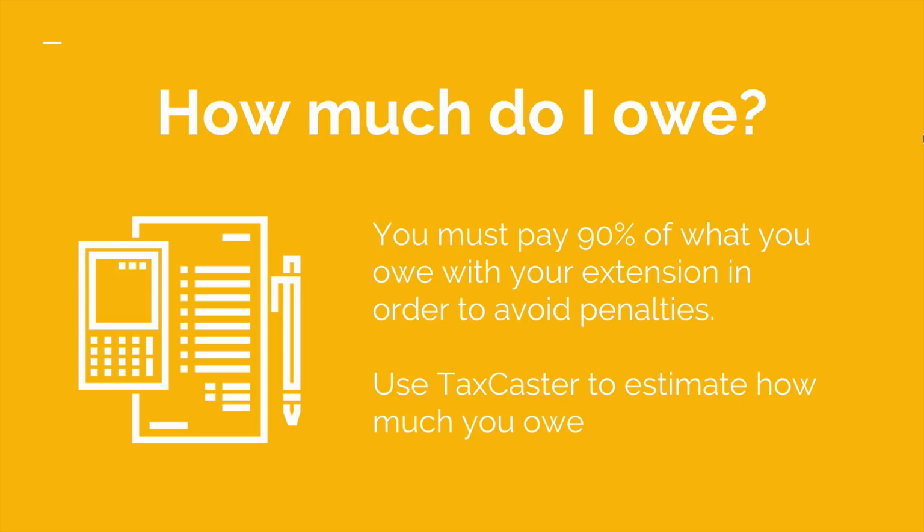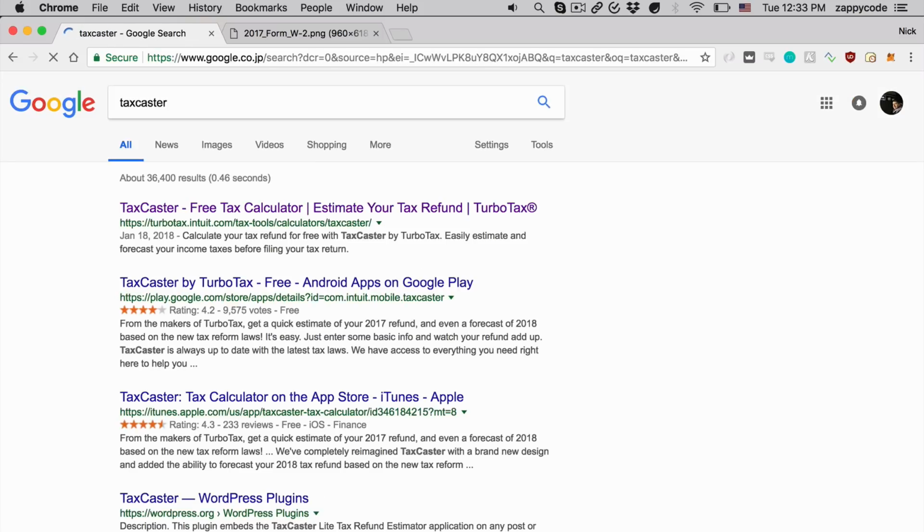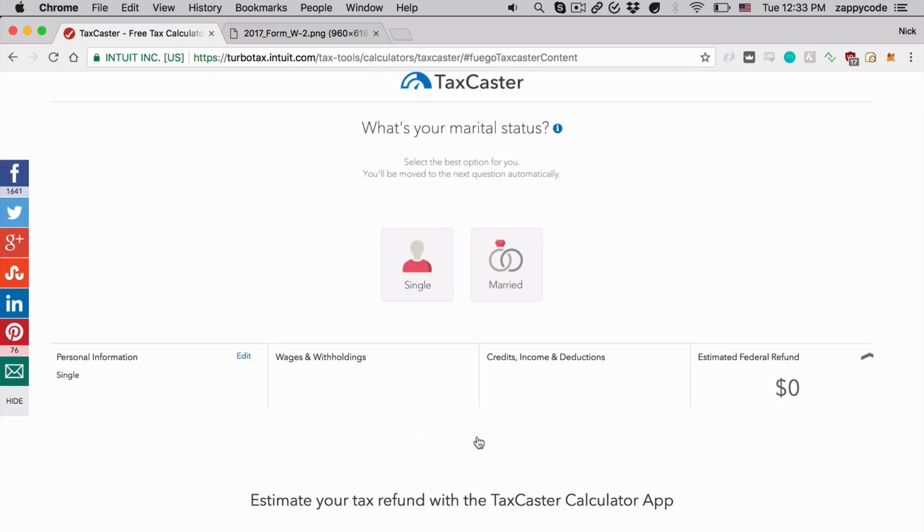But luckily there are some tools out there to help us. So I'm going to show you how to use TaxCaster, which is very easy to use and can help you estimate your tax bill. All right, so to get to TaxCaster, just go to Google, type in TaxCaster. And there it is, the first one. So you click on it, and there you go, get started.